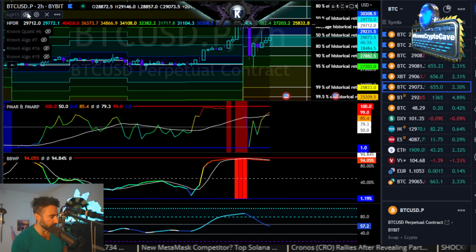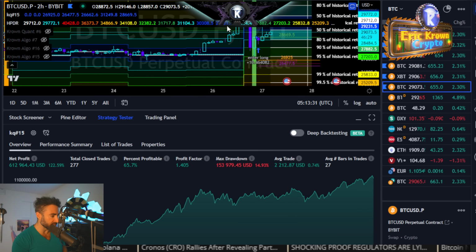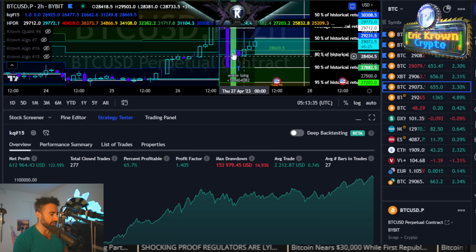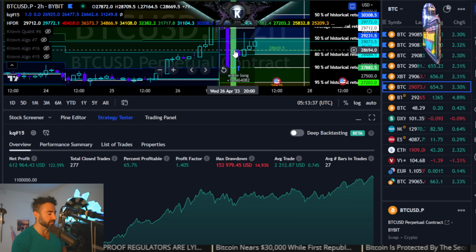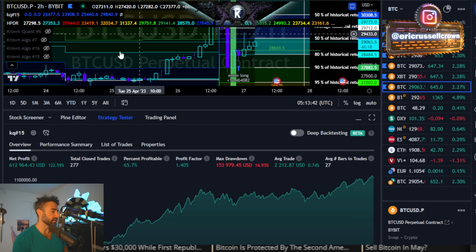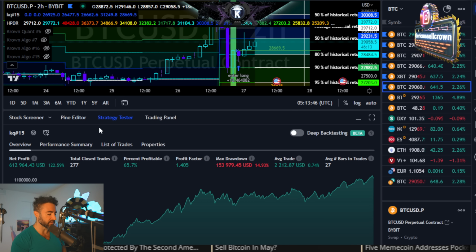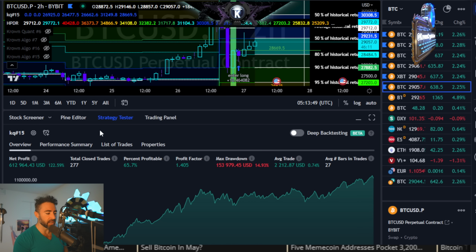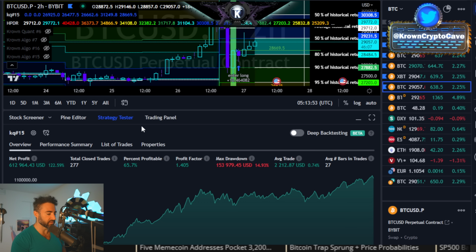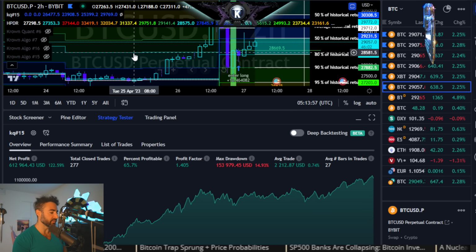Let's put on the actual script back tester, and there we go. Let me get rid of everything that's not necessary at the moment. You can see that one officially fired off on this closure at about 28,600 or so. With this particular setup, according to the back tester, there have been 277 prior iterations tested. Of those, about 65 to 66% did have a sizable bounce.